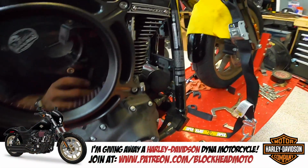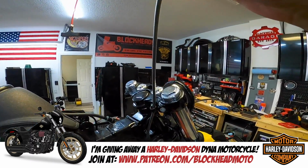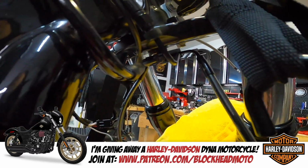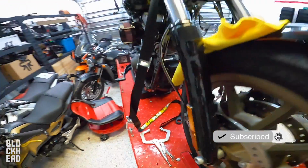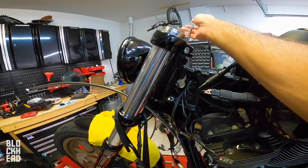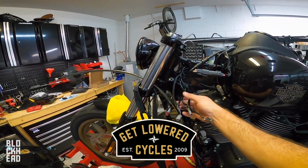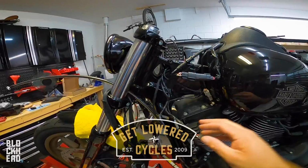So after I did the clutch cable, I decided to get a little froggy and install the new Magnum brake line. Comes around, right there the ABS, down to the calipers on both sides. That's pretty easy. Magnum makes it to where it's a no-brainer. Everything's hooked up, ready to go. So we got the new brake line, clutch cable, risers, and then install the wires, and hopefully we can find a home for all these wires inside the frame. I think we'll get it.